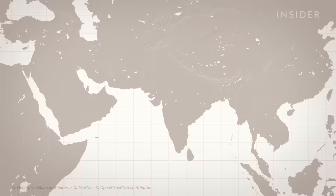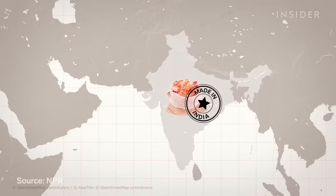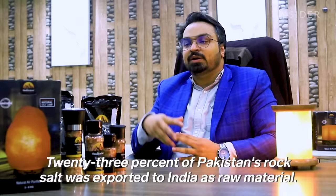Historically, Pakistan couldn't process this raw pink salt, so much of it was exported to India cheaply. India would treat the salt, label it as made in India, and sell it at a premium. Pakistan saw little of the profits. NPR reported that a ton of salt sold to India for $40 could fetch $300 in Europe. In 2019, a social media campaign calling for the end of salt exports to India went viral. That same year, the Pakistani government banned all salt exports to India. The goal? Returning the profits to Pakistan.